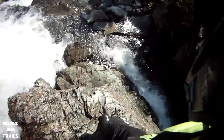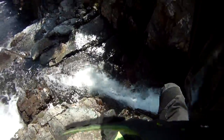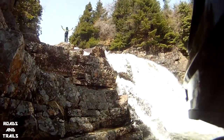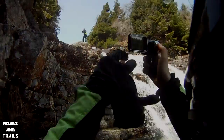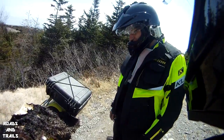Tim was up there getting the old cameras going, flash, and I just had to get down. If this was August and it was 20 degrees, you know where we'd be, underneath that falls, taking it in, checking it out. Beautiful day in Newfoundland. Cool, clean water. Unreal. There you have it, Broad Cove Brook Falls. Great spot.